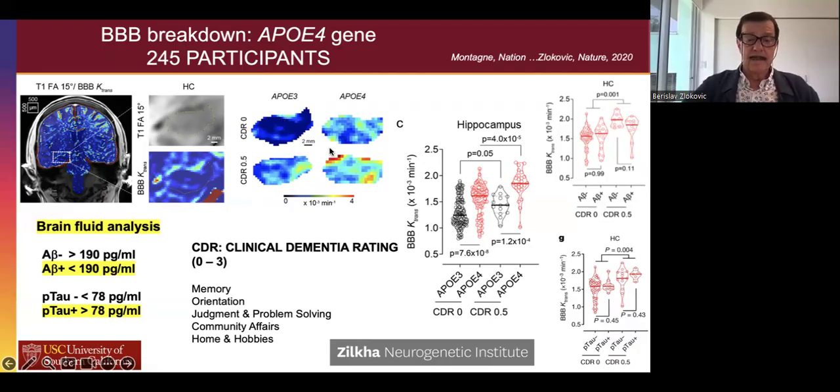And this increase is further accelerated when the stage progresses to CDR stage 0.5, which is mild cognitive impairment. At that stage, ApoE3 carriers also show an increase in blood-brain barrier permeability. This was shown when Dr. Montagne computed the K-trans constant. You can see that there is an increase at an initial stage, but importantly, there is also an increase between CDR 0 and CDR 0.5, shown in red in ApoE4 carriers, and also in ApoE3 carriers, but it is not as prominent. Again, this increase was independent of A beta pathology or tau pathology in CSF, as shown by this analysis.